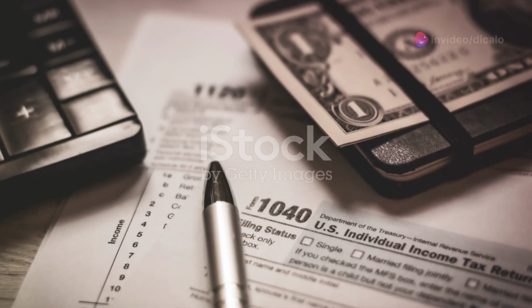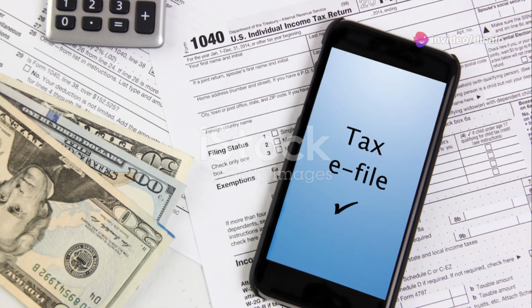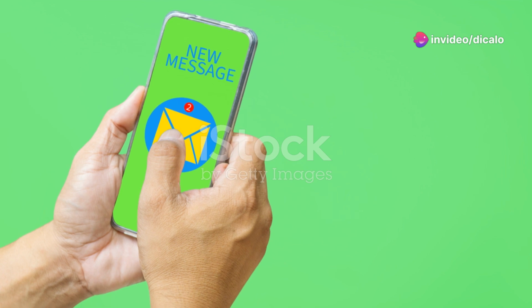Step 5, attach the required documents you gathered earlier. This can usually be done by uploading digital copies directly through the website. Final step, submit your registration. You will receive a confirmation email with further details about your tax status and what to expect next.